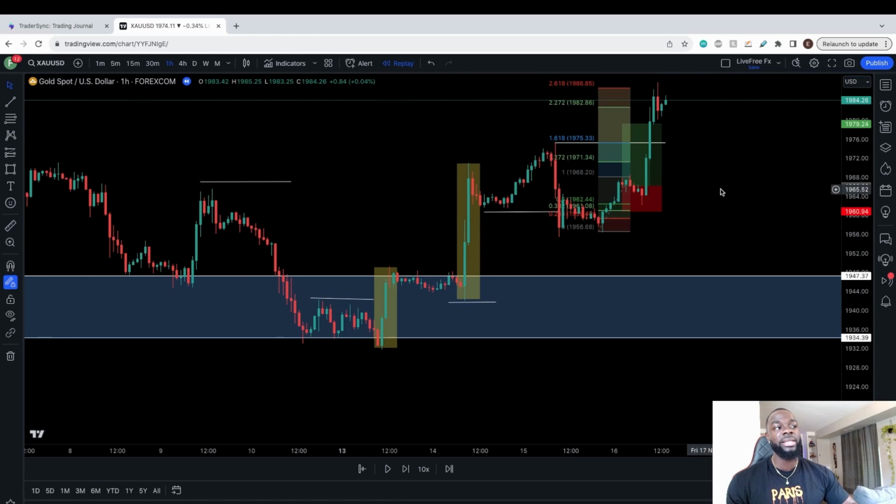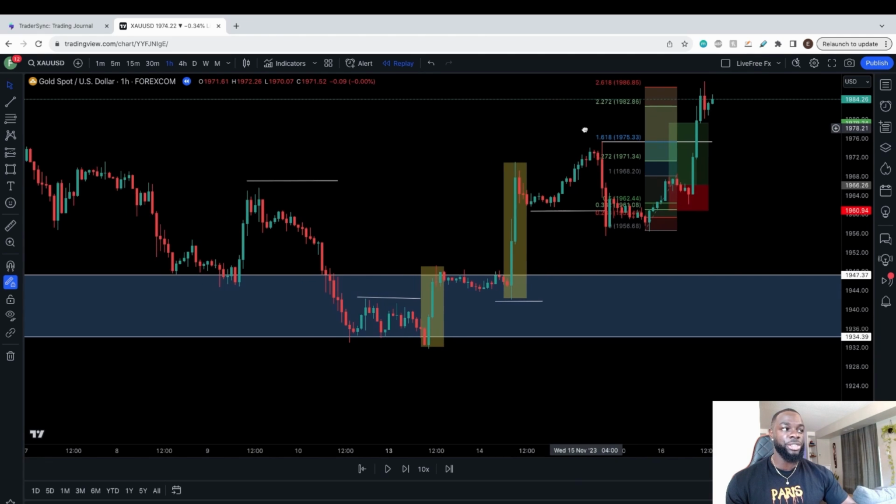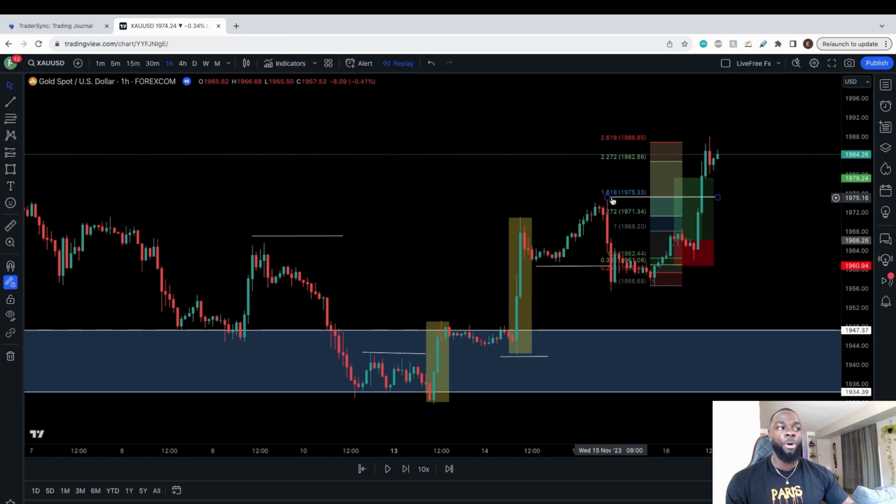And the tool you can use to identify where price is reaching for is fibs, because the fib extension will give you an overall understanding of where price is reaching for, especially if you're using the 1.618 extension or the 1.27 extension.